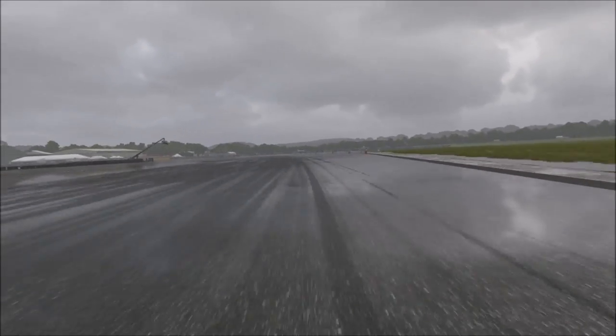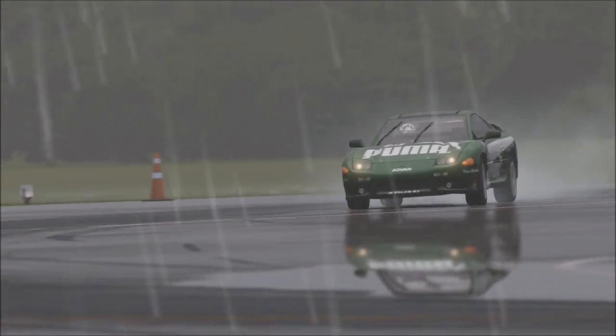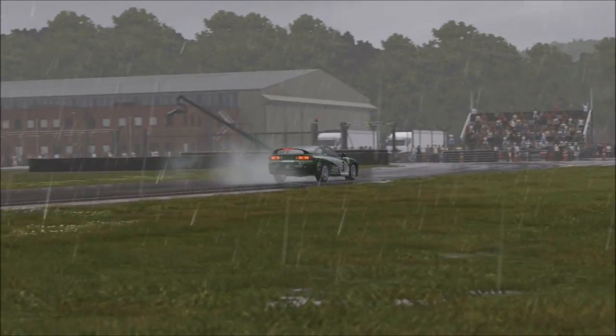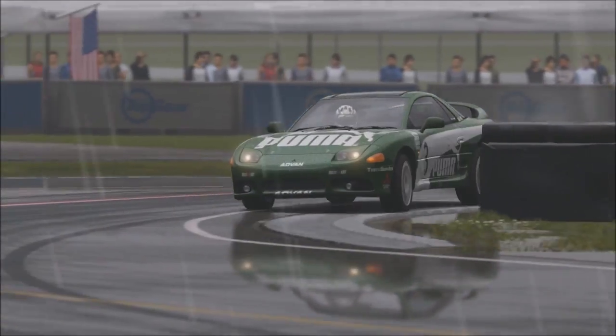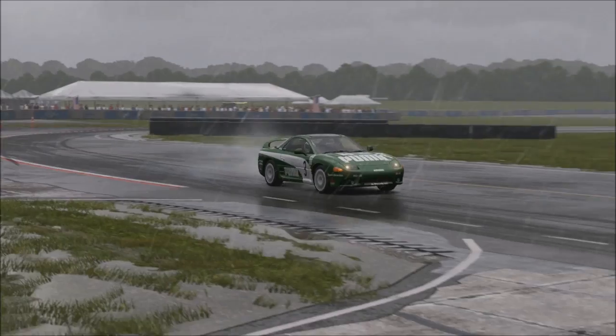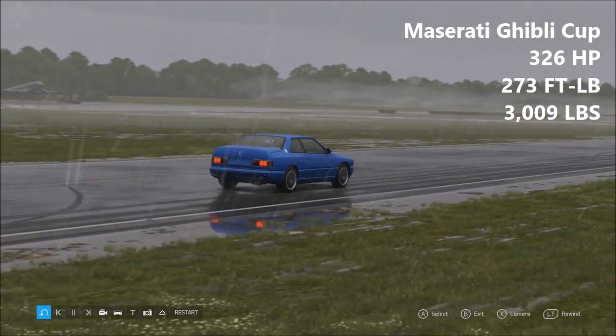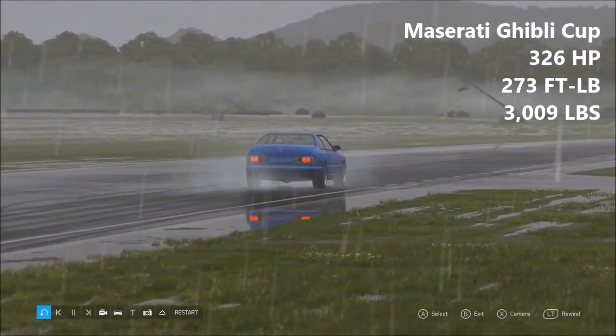Of course, it does have a little bit more straight line speed thanks to 320 horsepower, but with the weight advantage that the R33 gains, it really is a toss up as to which of these cars is quicker in a straight line, and honestly I'd probably go with the R33 if I was purely racing.